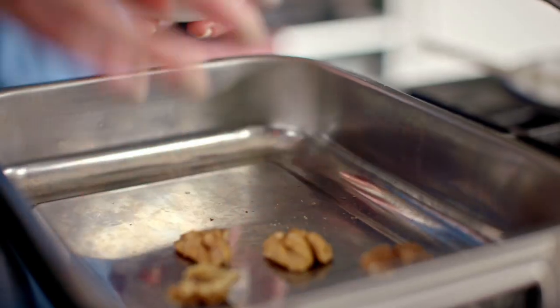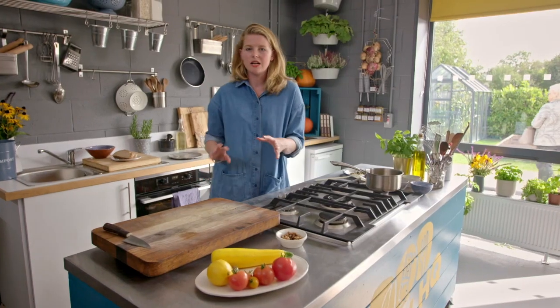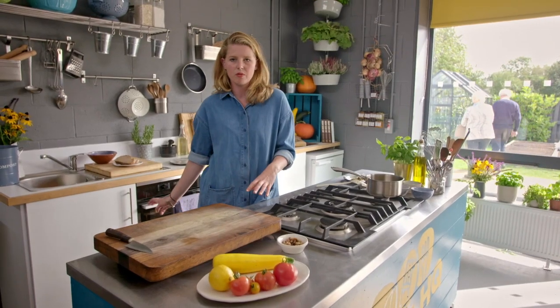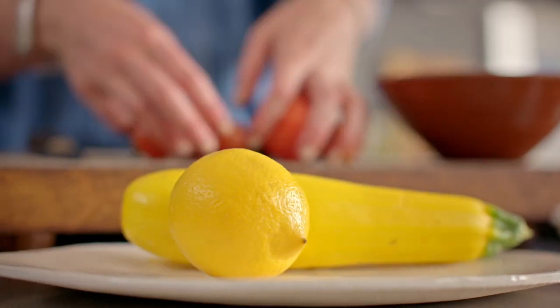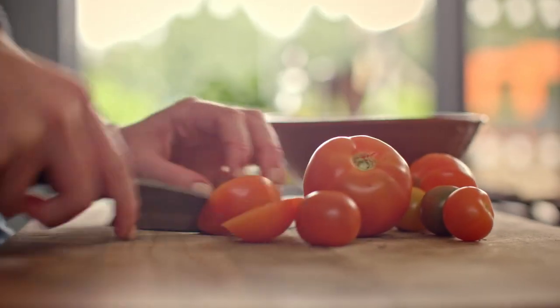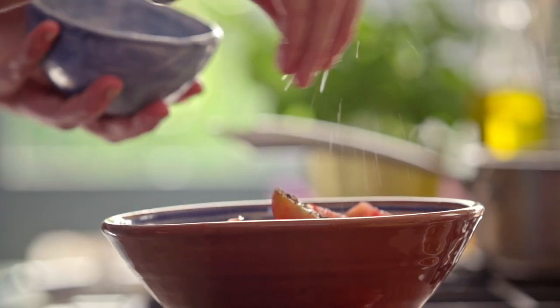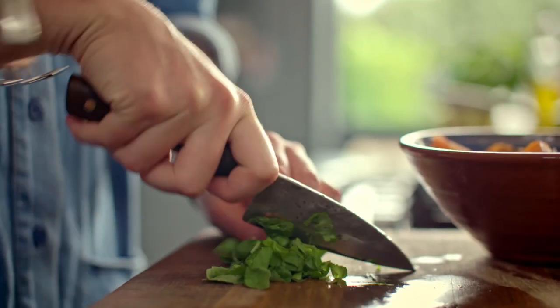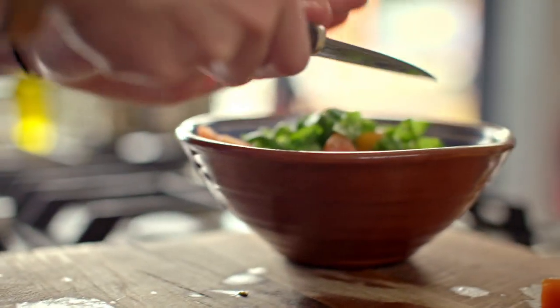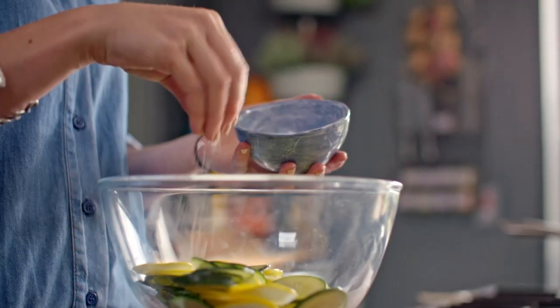Next we're going to put some walnuts in the oven to roast. It's not too high a heat, about 160 degrees, and they're only in there for a few minutes. While the walnuts are in the oven, we'll make a really simple tomato salad to go with it, with some really nice tomatoes from the greenhouse outside. I'm dressing it with a little salt and pepper, some oil and some basil. I'm dressing the courgettes too with just salt, pepper and olive oil.